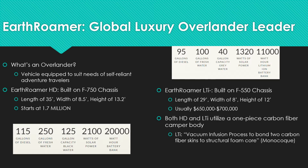The HD is built on a Ford F750 chassis and has a length of 35 feet, a width of 8.5 feet, and a height of 13.2 feet. The HD is available starting at the low cost of $1.7 million, but good luck getting one, as the waiting list is likely quite backlogged.